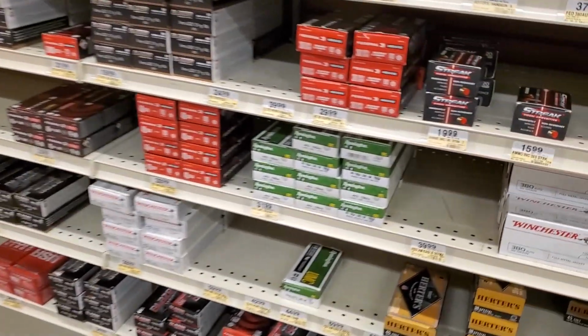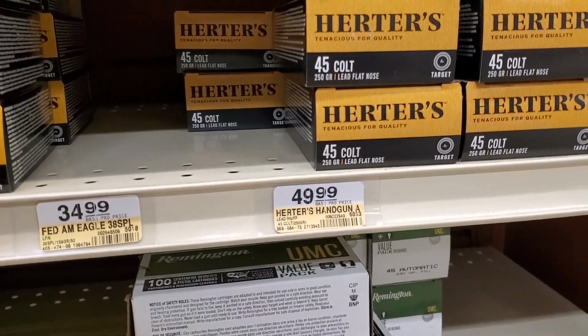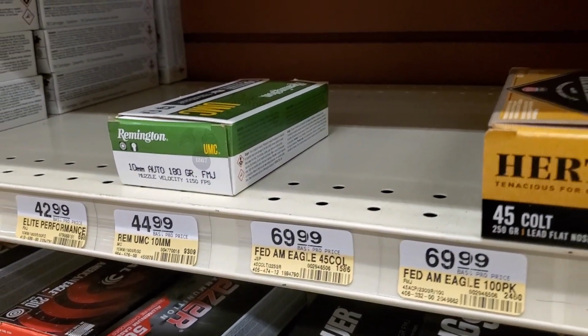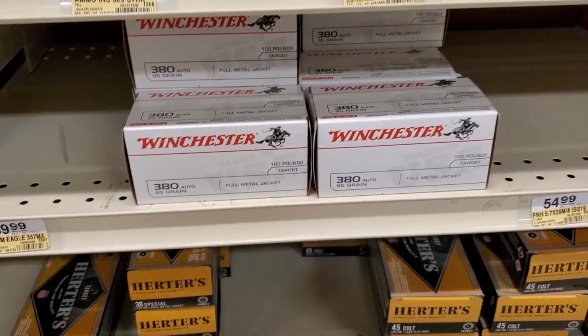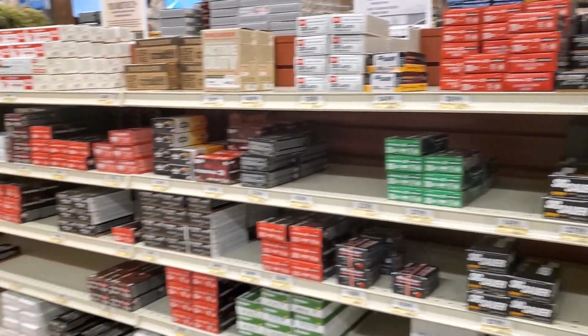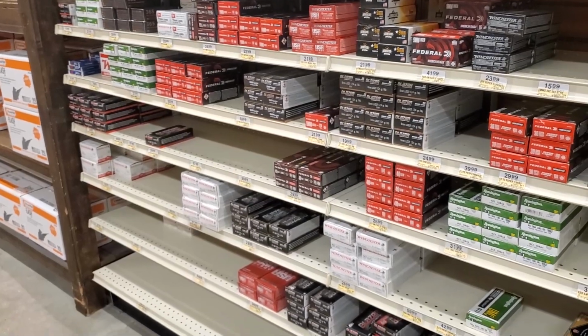Nothing really new here at Bass Pro. That 45 Colt has a price, and it's $1 a round right there. Got some 38 special. That one box of 10mm hanging around. Got some bulk packs of 380, but I don't see a price. Bulk 100 rounds, but other than that, nothing really new. Looking a little thin here. Hopefully we get a shipment in the next couple days.